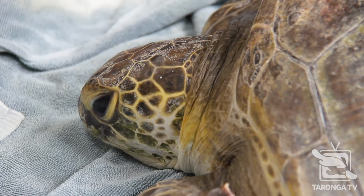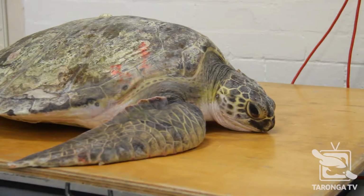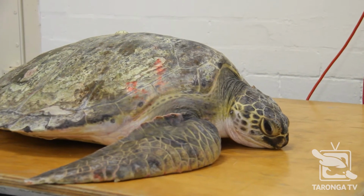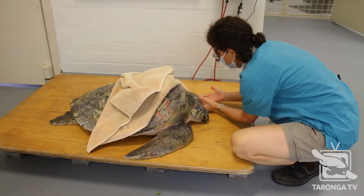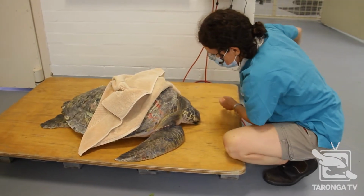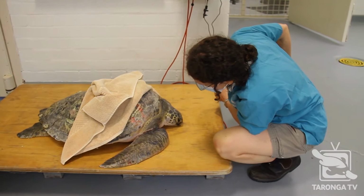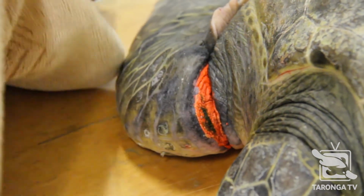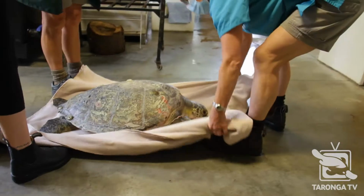So we got a reasonable sized green turtle came in last week, and it had a history of being entangled in what we think was fishing line, perhaps with a crab pot caught up in that fishing line, wrapped around one of its front flippers. It's also got some damage to the side of its mouth, so we think there must have been a bit of line going into its mouth. And it came to us with evidence of a fish hook caught within its neck.